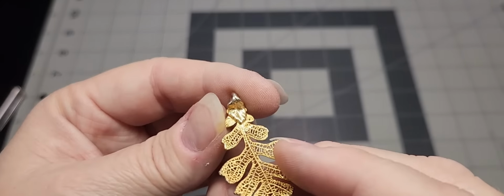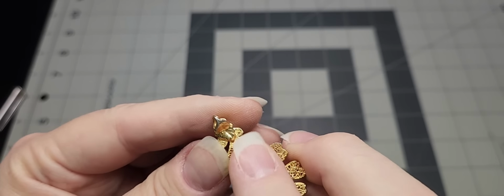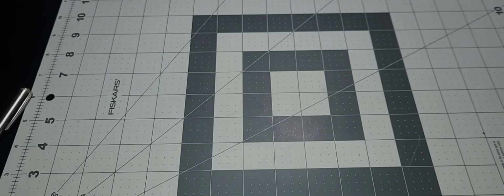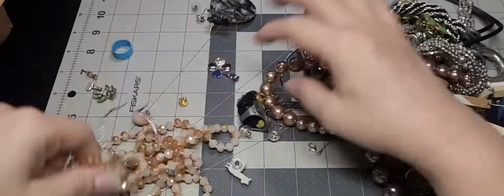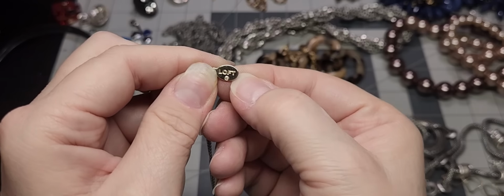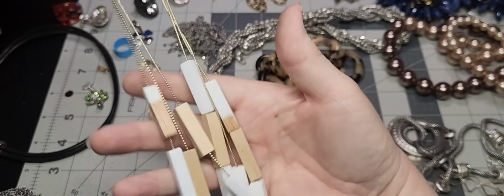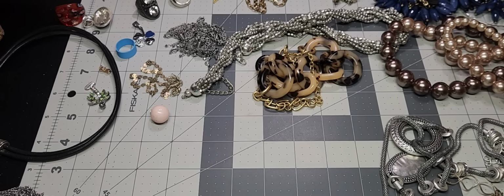And then we have one of these leaves that are gilded. A little bit of the gilding's coming off, which is not unexpected. What is this, an oak leaf? Correct me if I'm wrong. We have Texas oaks here. We don't have like real ones. So this is a loft piece, multi-strand wooden movable. So it's in good condition, so we'll go ahead and put it in with the others.